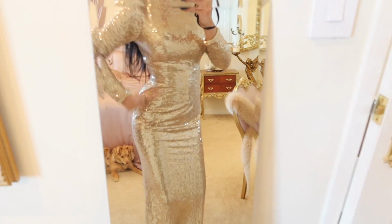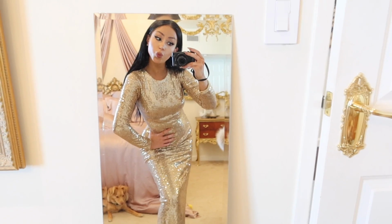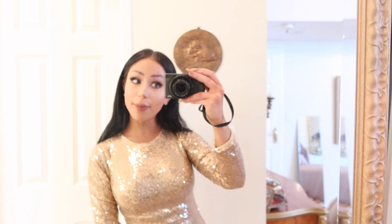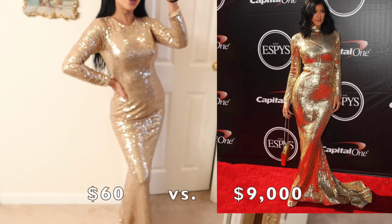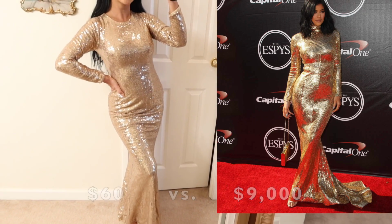You can honestly recreate almost any celebrity red carpet look very easily. Like, that's literally one click, one stop shopping. Pretty cool. Pretty good for 60 bucks, if I do say so myself. Ooh, look at that glittery booty.